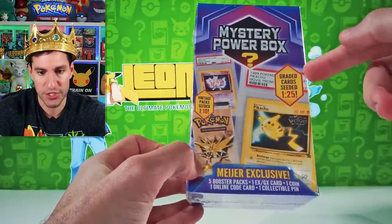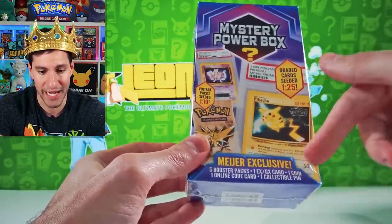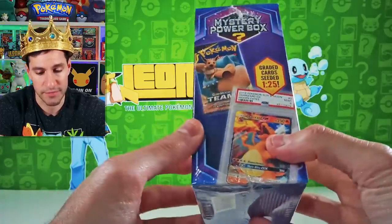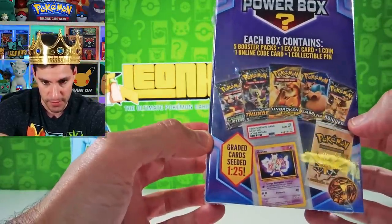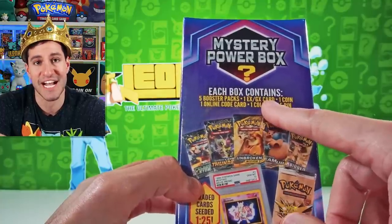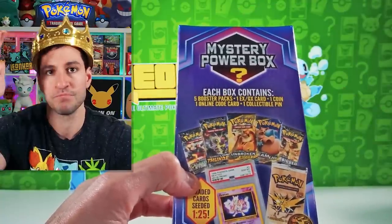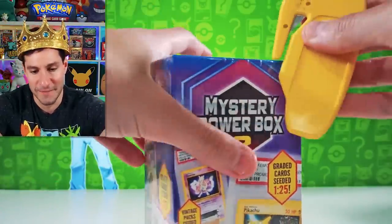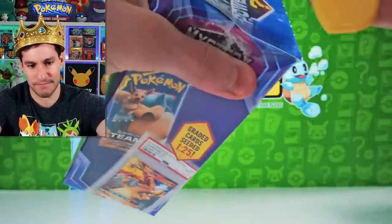But it says graded cards seated 1 out of 25. This is a Meyer exclusive. I don't have Meyer here. And by the way, all of these are just from my personal collection that I purchased to do a mega video like this. 5 booster packs, 1 EX GX card, 1 coin, 1 online code, 1 collectible pin. I'm not going to remember any of that, guys. Please do that for me. Without further ado, let's get into this.